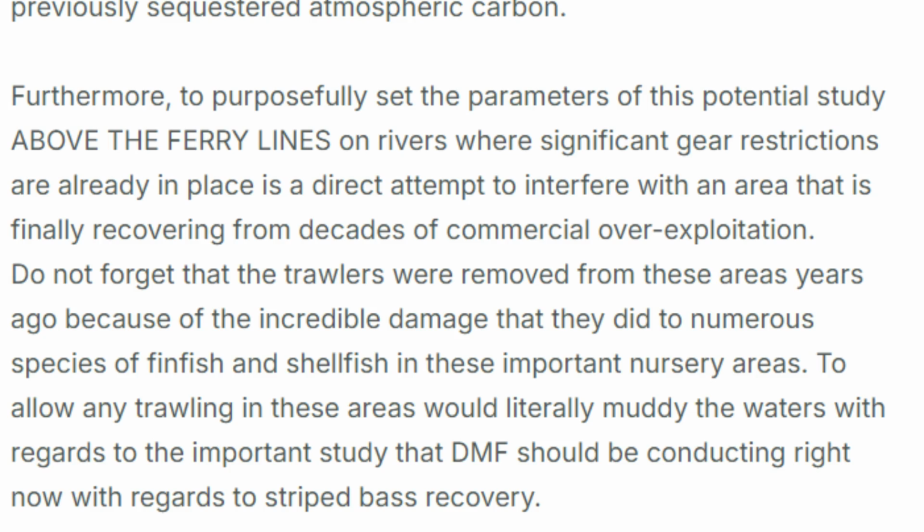Do not forget that the trawlers were removed from these areas years ago because of the incredible damage that they did to numerous species of finfish and shellfish in these important nursery areas. To allow any trawling in these areas would literally muddy the waters with regards to the important study that the DMF, Division of Marine Fisheries, should be conducting right now with regards to striped bass recovery. That's from Stuart Creighton from the Coastal Conservation Association of North Carolina.